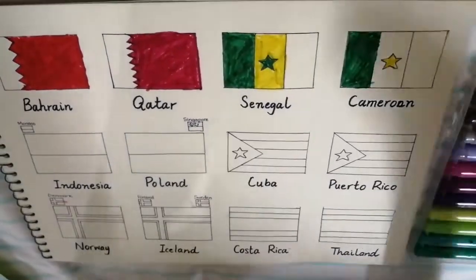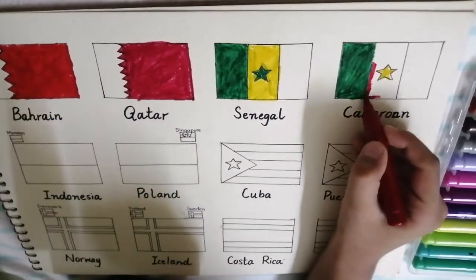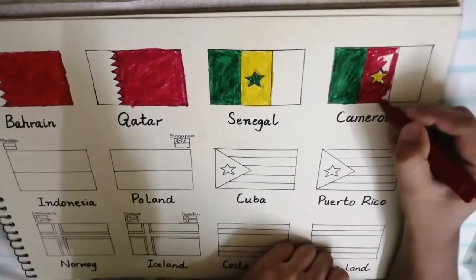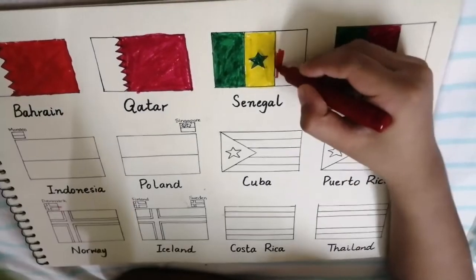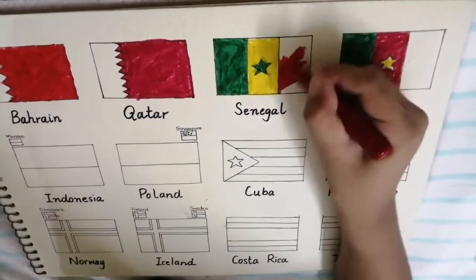The Cameroon flag pattern reflects the French green color. Its red color is for unity, and the star is referred to as the Star of Unity. The yellow stands for the sun and also the savannas in the northern part of the country.